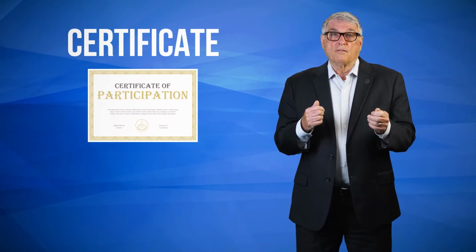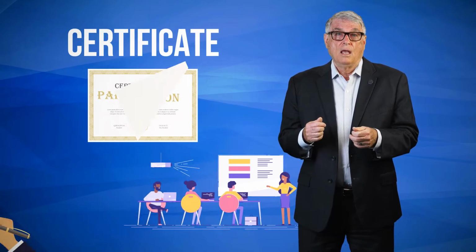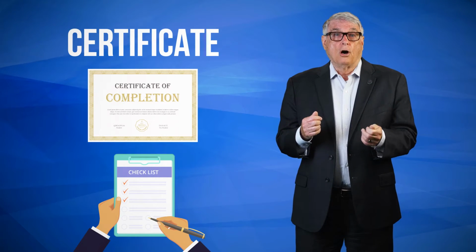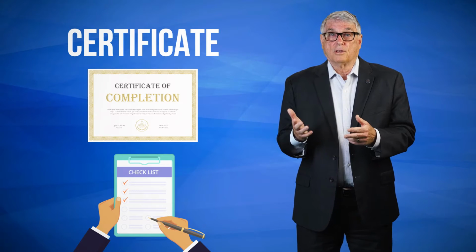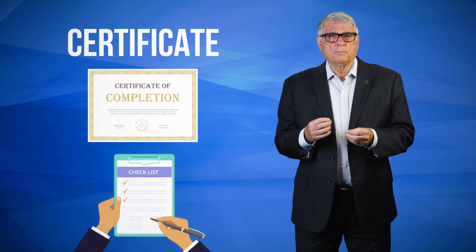Let's start with certificate programs. There are many types of certificate programs out there. There's a certificate of participation, when you're given a certificate just because you sat in a room and you participated in the learning activity. There's a certificate of completion, which often has some type of requirement to earn the certificate. However, there is no judgment about passing or failing the learning activity or a measurement of how much you've actually learned. A certificate of completion signals that you have participated and completed the requirements, but there's no evaluation on the quality of the completed requirements.